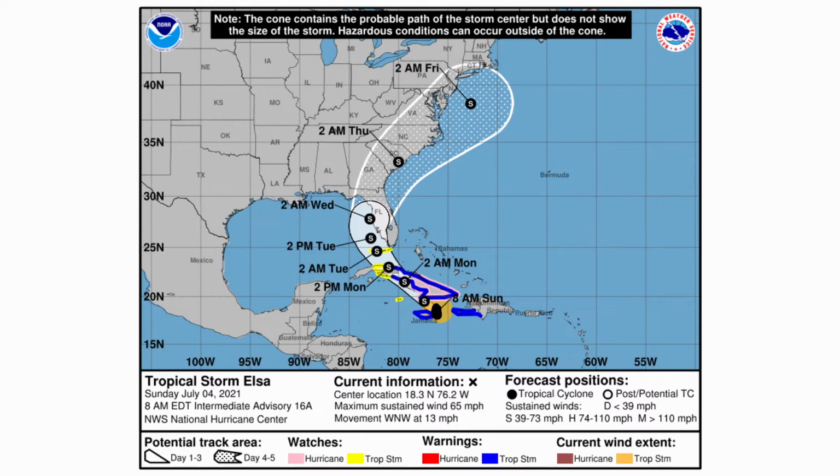So we will still see some impacts from the area, and the higher terrain in eastern Cuba will still play a part in weakening this storm. It might be able to strengthen a little bit within this area, so this is where it might potentially go back up to Category 1 status, although I don't think that's too likely as of right now.